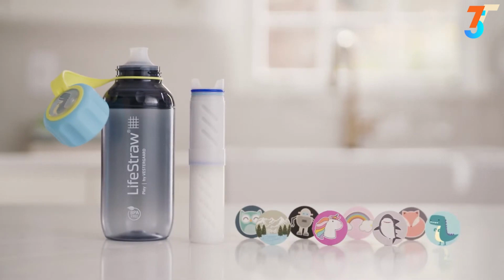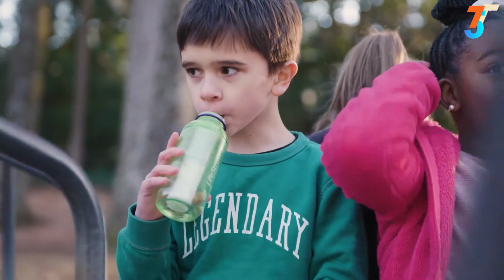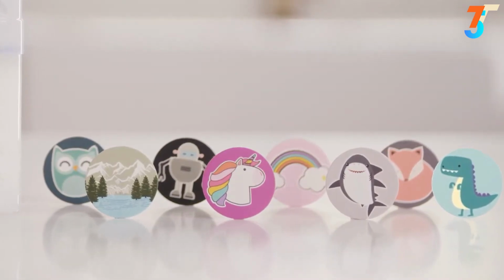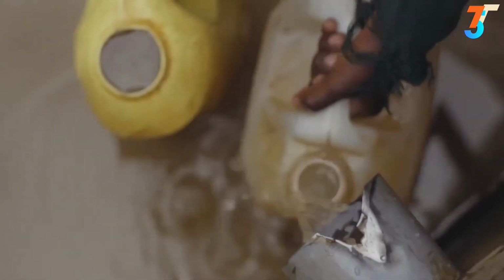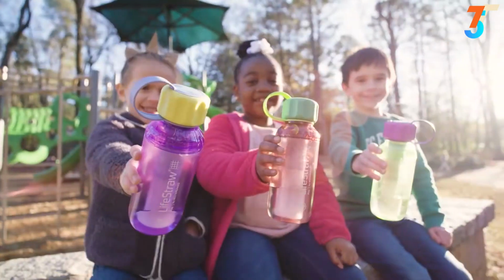BPA-free, leak-proof, durable, and designed for kids. The Play water bottle comes in a variety of colors and includes 8 interchangeable cap graphics. We've taken similar technology that we use to provide safe drinking water to millions here and just put it here.